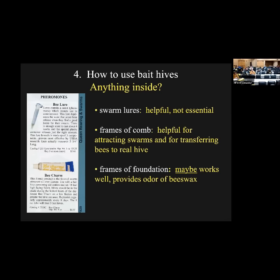That'd be correct, right? Yeah. Can you repeat that closer to the microphone, please? Dr. Seeley, the swarm that's leaving, that you're catching in the bait hive, it's in a spot where there's water nearby already. So that swarm is in that area, correct? Yes, that's correct.